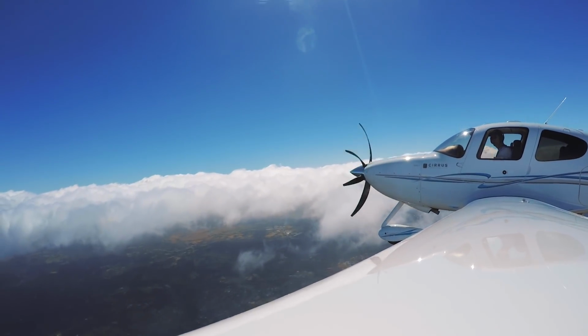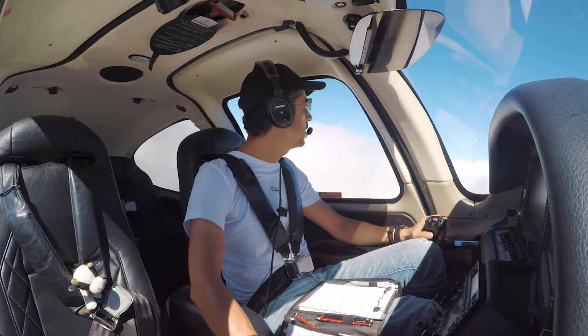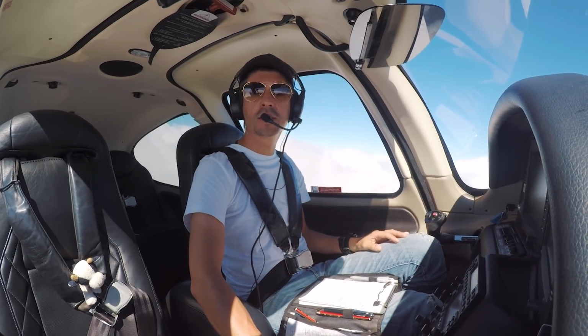Alright, passing 6,500 feet. That's about the tops of the clouds I think that we'll see here in Melbourne. That concurs with what we saw on the forecast, which I was checking.